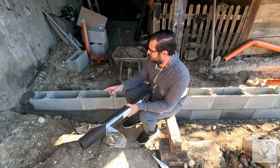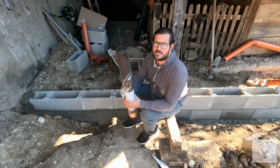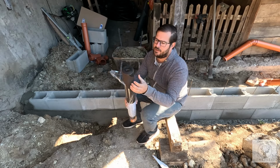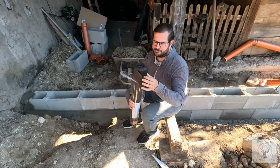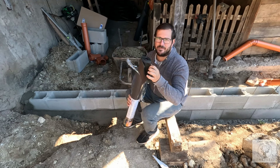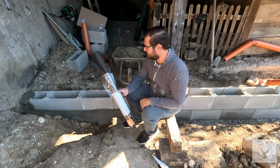All right, this is the first section that I'm going to work on. This is the fabric I've gone with. It's just a normal weed fabric. It is non-waterproof, non-woven. I would have liked to go with something a little bit better, to be honest, but this is what was available. So this is what I've got.